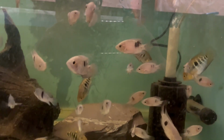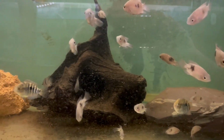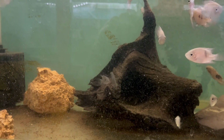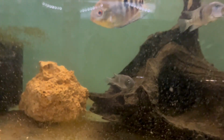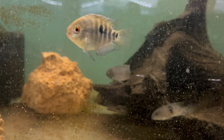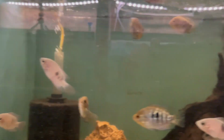So these are the grow-outs of the chocolate cichlids and the rainbow cichlids. And there's a couple of odd Neotroplus in there. Looks like that one's gone into spawning colours. Maybe something's happening in there. Excuse the glass on this one there. It could do with a bit of a wipe.